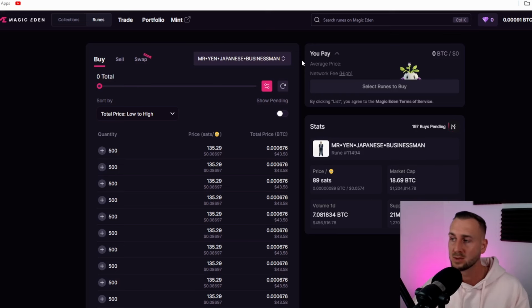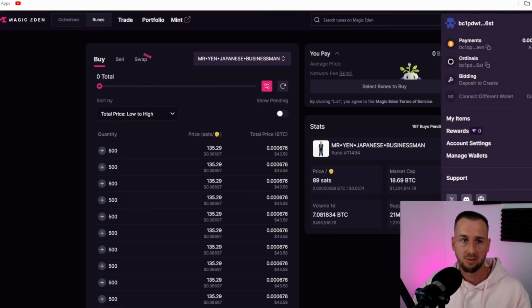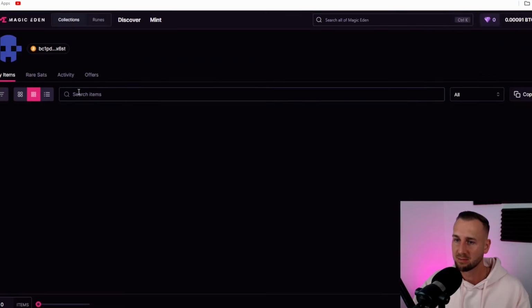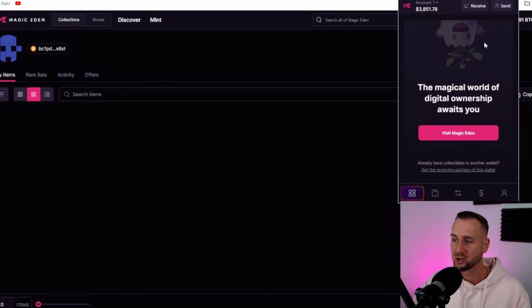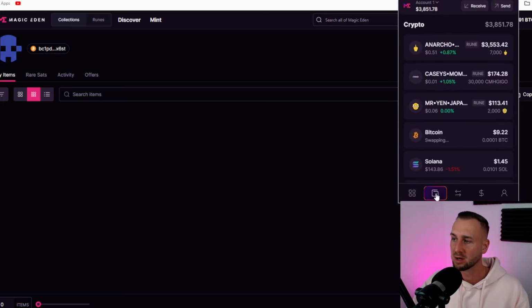But how do we actually see these tokens? Because it's not that obvious. If we go to the top right hand corner of the Magic Eden page, my items doesn't seem to bring anything up, which is a little bit annoying. But if you go into the Magic Eden wallet itself, so that is your extension on your browser, you go into the wallet page, the second tab across.